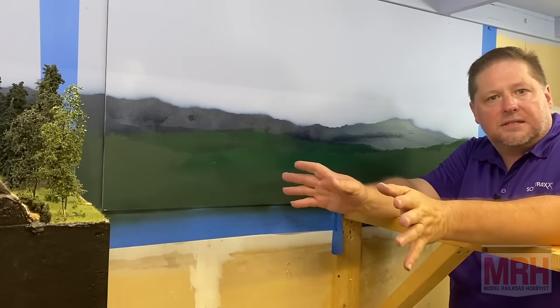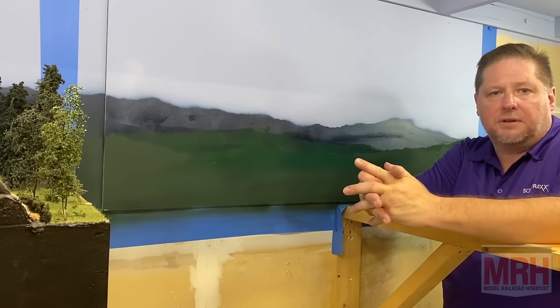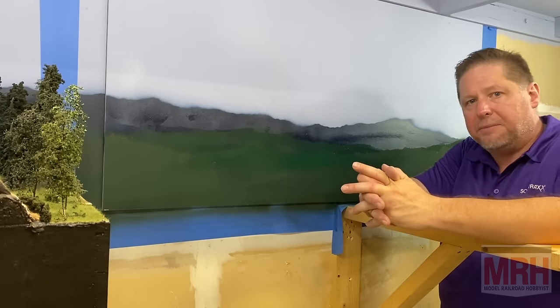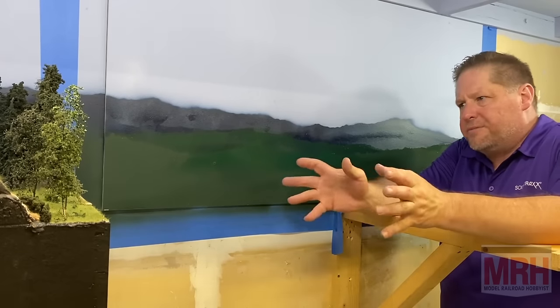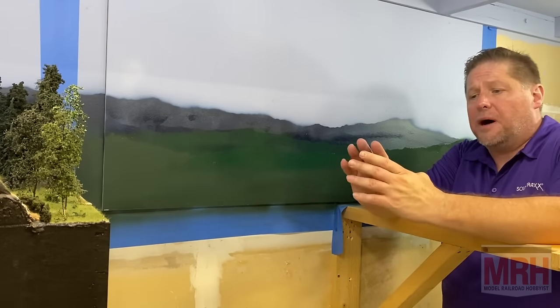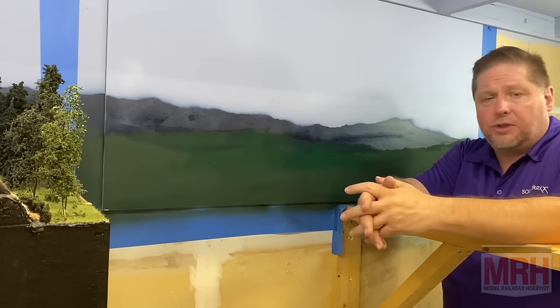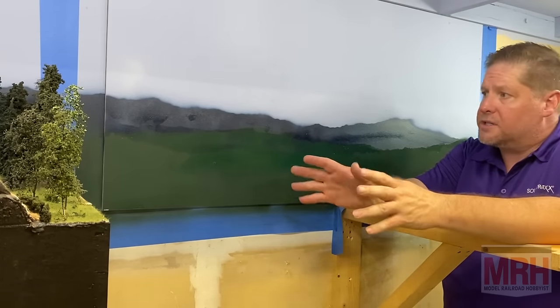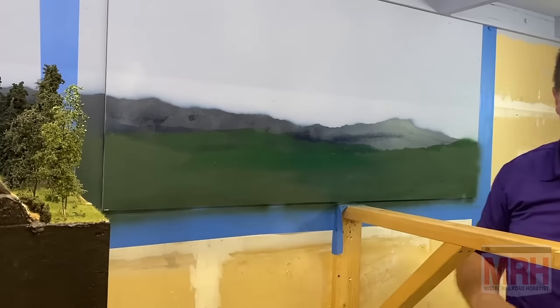Now, I haven't bought these templates. As you can see, they've been used multiple times. These particular templates actually predate my tenure at Soundtracks. So I've had these for, I'd say probably 15, 20 years. But I did look them up the other day and they are available. So check your pricing with your local retailer and order a set of these and try this out. Like you can see, we've got a decent backdrop right here.